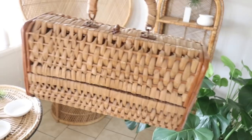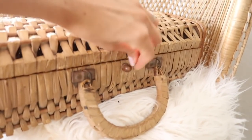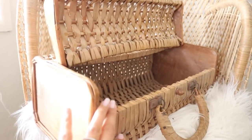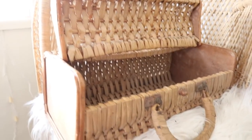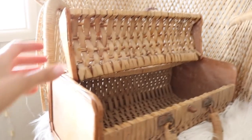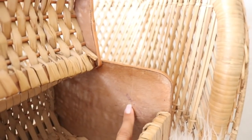I love this little bohemian bag, and the way it opens up is really interesting too. I just finished wiping it down and cleaning it. I love this because it's almost like a little miniature trunk, but if I open it up here, it's just this front part that opens, which I just thought was really interesting. And maybe you guys could tell me, because I don't know, what was this basket used for? Why does it open like that? Maybe someone knows. This is made in Spain.